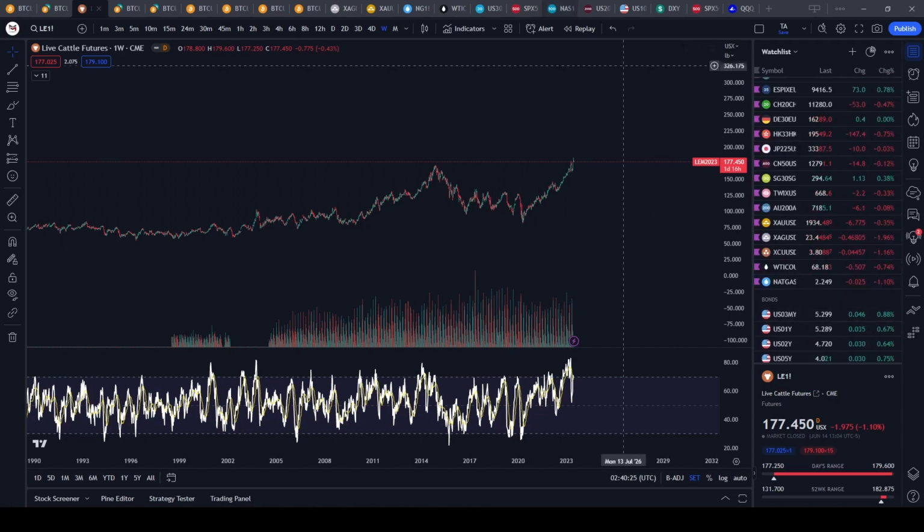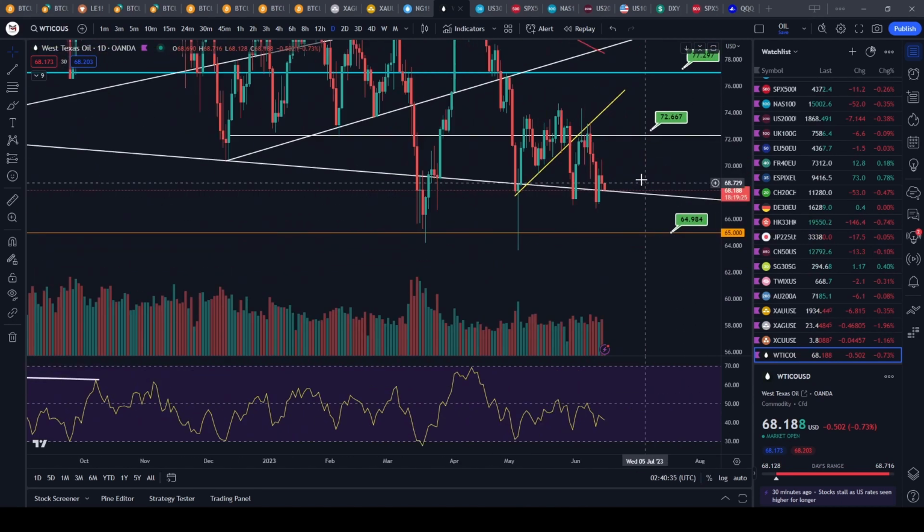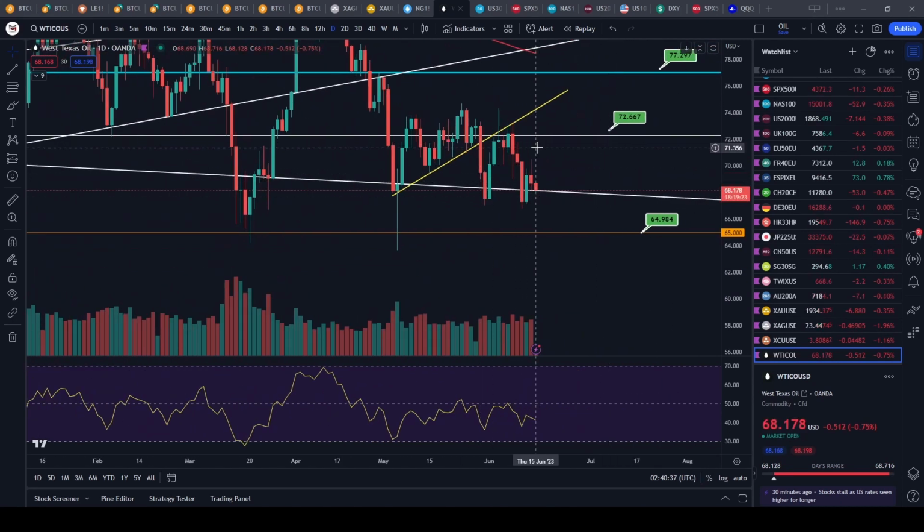All right, now the problem is, you know, these markets are not giving in, but eventually they will, so just be patient. All right, let's take a look at oil here. So oil currently down today on the move. It was actually up on the day, and then it ended up rolling back down. And right now, oil is starting to look very bearish to me.